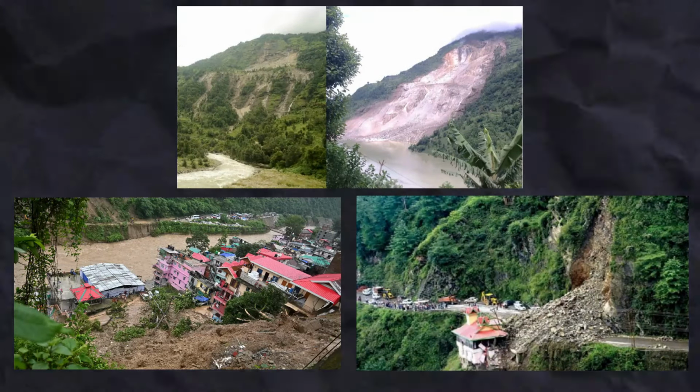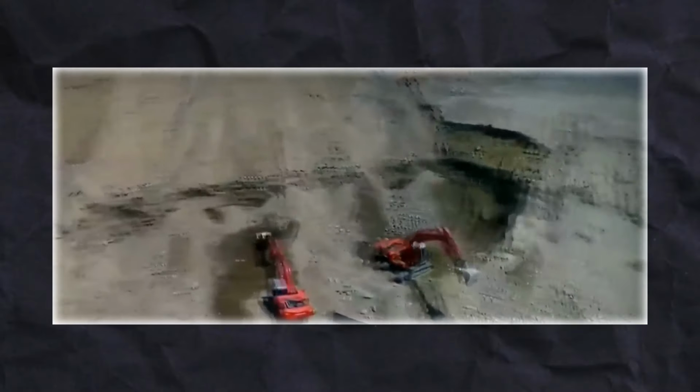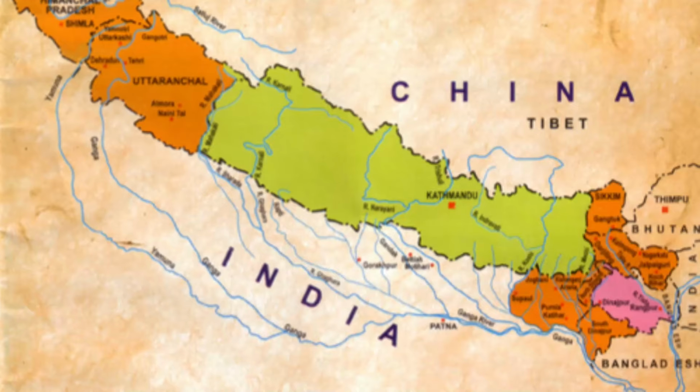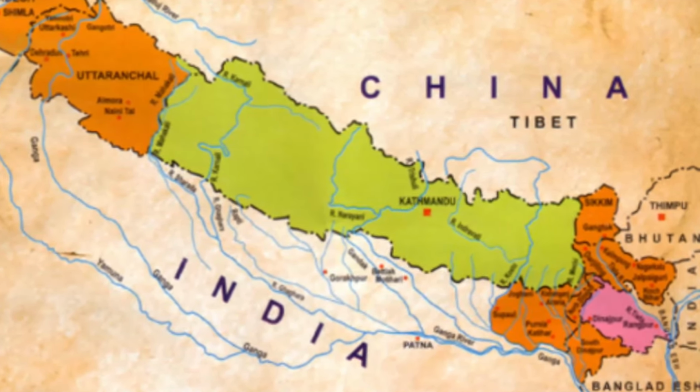This new railway will extend the Rigi Railway, which is a branch of China's Qinghai-Tibet line that goes into Nepal. A look at the project plan reveals that the China-Nepal Railway will be about 335.5 miles or 540 kilometers long. It's set to start in Tibet, China, and extend all the way to Kathmandu, the capital of Nepal. It's expected to take 10 years to be complete. However, the Chinese might surprise us and finish it even before 10 years.